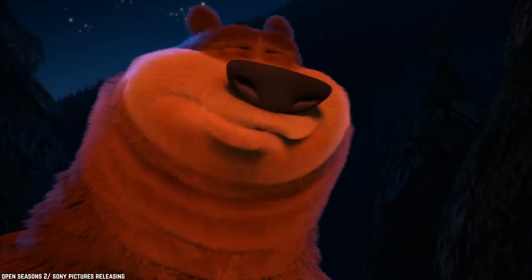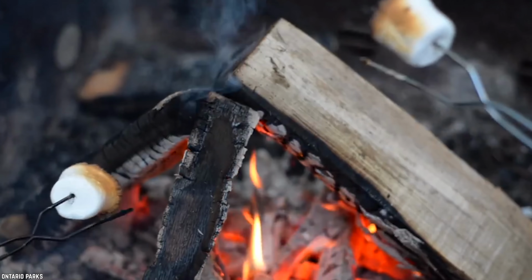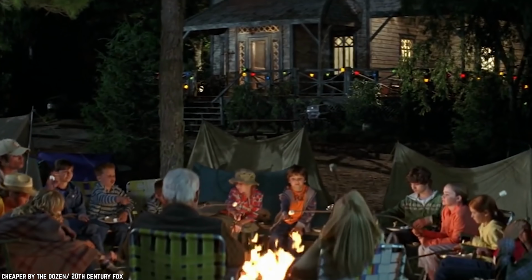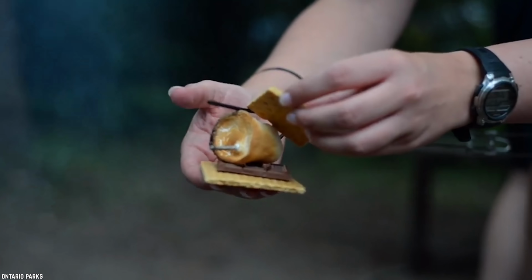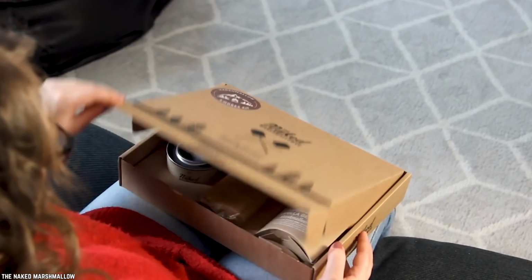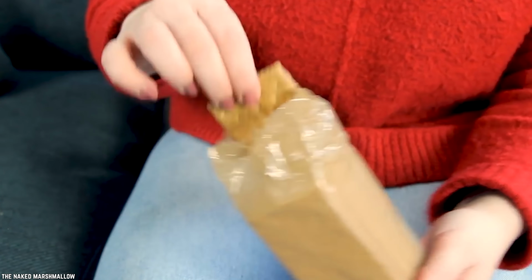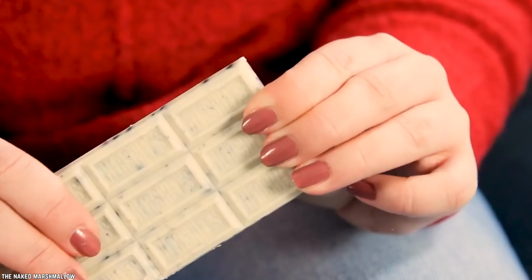S'mores candy corn. Who doesn't love a good s'more? Whether you're camping in the summer or having a bonfire on a chilly fall night, s'mores are almost always the snack of choice around any campfire. In fact, they got so popular that many grocery stores now sell s'mores kits, pre-assembled with all of the ingredients you need so you don't have to buy them all separately.